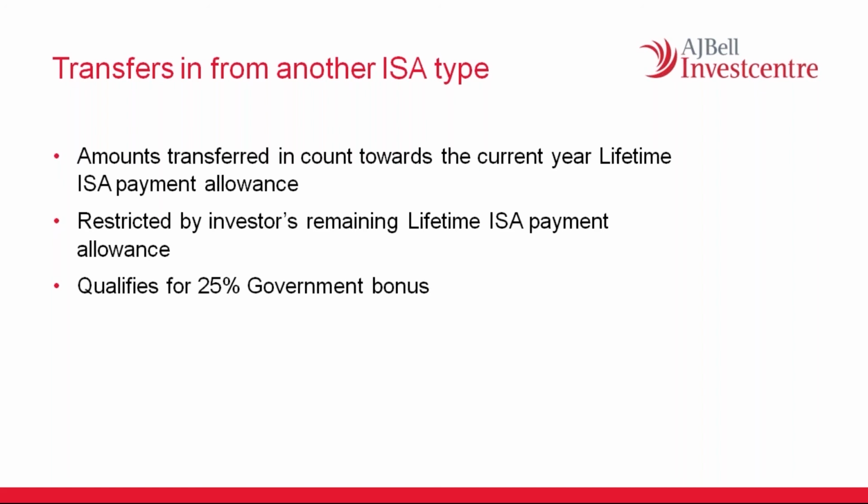However, any money paid in is going to count towards the current year's payment limit of £4,000, even if it's coming from money that you paid into an ISA type several tax years ago. So transfers can only be of that amount or lower. They are restricted by the investor's remaining lifetime ISA payment allowance.